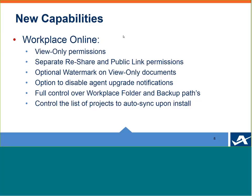So we've now separated those checkboxes so I can do reshare for internal use and public link for external use, and I can separate who can do that and when. I just showed you the watermark, really, really helpful. See who has the document if someone does take a screenshot or try and get it out. It is a security setting. You can turn it on or off. It is not mandatory to use the view-only permission.